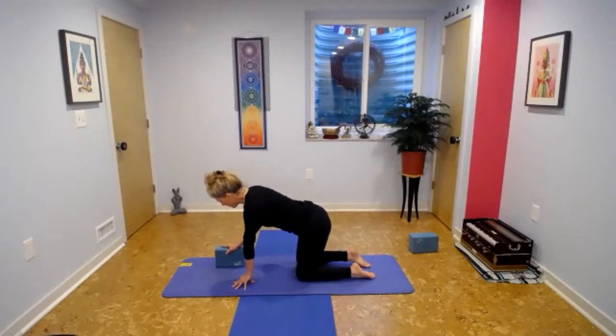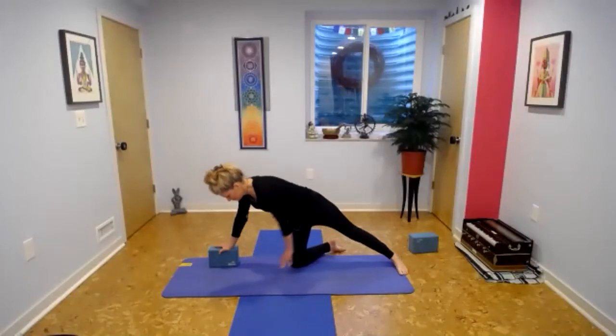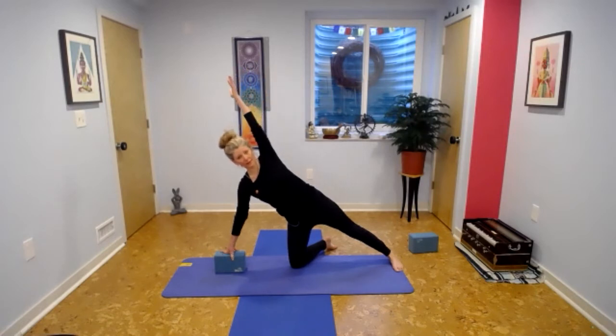This time I have my block in my left hand, and I'm gonna slide my left foot off the edge of the mat, extend the right leg long, start twisting a little bit to the right, and coming up into my modified side plank. Modified side plank, my shoulder and my hip and my foot are all in line. And I might lift that right arm up, right? And all the way over. Make sure that left hand is right underneath the left shoulder. That's good.